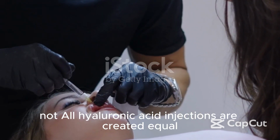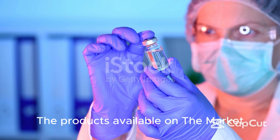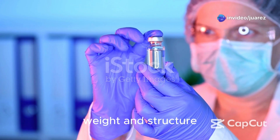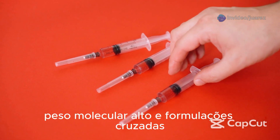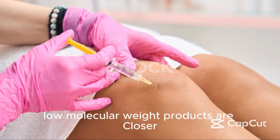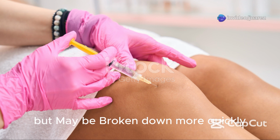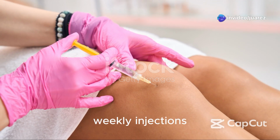Not all hyaluronic acid injections are created equal. The products available on the market can be broadly categorized based on their molecular weight and structure. The main types include low molecular weight, high molecular weight, and cross-linked formulations. Low molecular weight products are closer in structure to the body's natural HA, but may be broken down more quickly, often requiring a series of 3 to 5 weekly injections.